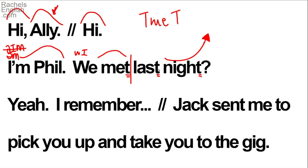Now the T in last, this is different. It's not a stop T. It's actually totally dropped. We very often drop a T when it comes between two other consonants.